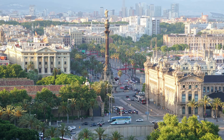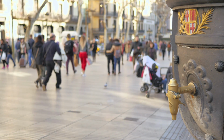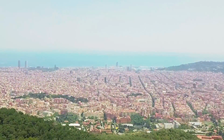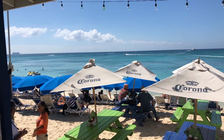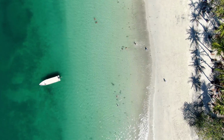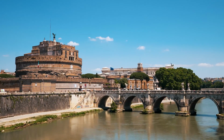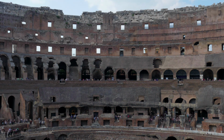So in Barcelona, everyone heads off to the Ramblas, but very few people actually head right back up the hill where the Olympic Park was. Or if you're going to Grand Cayman, everyone goes to Seven Mile Beach instead of some of the beaches on the other parts of the island. In Civitavecchia, everyone heads up to Rome. There are other excursions that go to an ancient Etruscan city of the dead called Cerveteri.